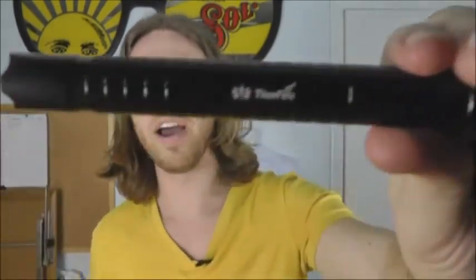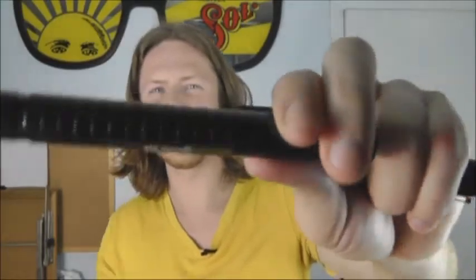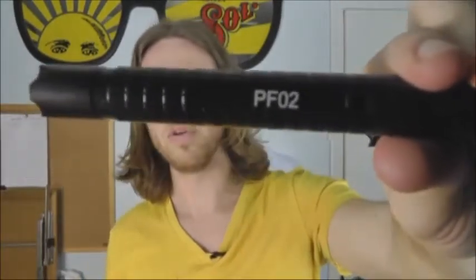Because if you look at the Thorfire logo, it's fine. It's written on there with its design, but this looks like it's stamped, like you stole it from a military truck or something, or stole their floor model. So it's a little awkward, but other than that, does that really matter for anything? And so there you have it.